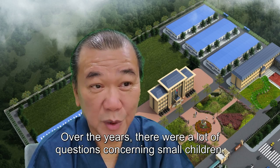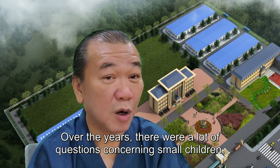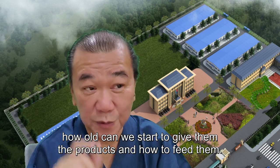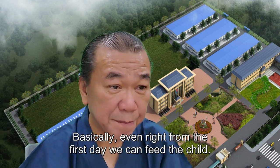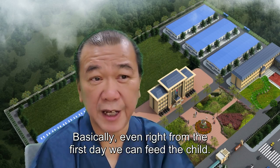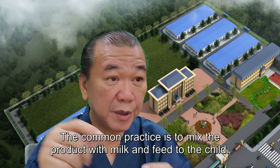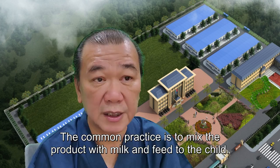Over the years, there were a lot of questions concerning small children. How old can we start to give them the products and how to feed them? Basically, even right from the first day, we can feed the child. The common practice is to mix the products with milk and feed to the child.